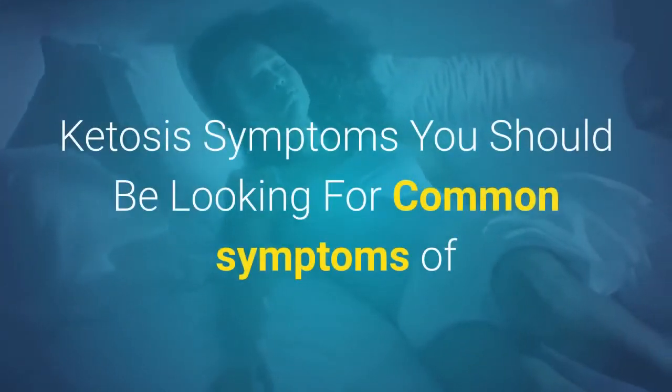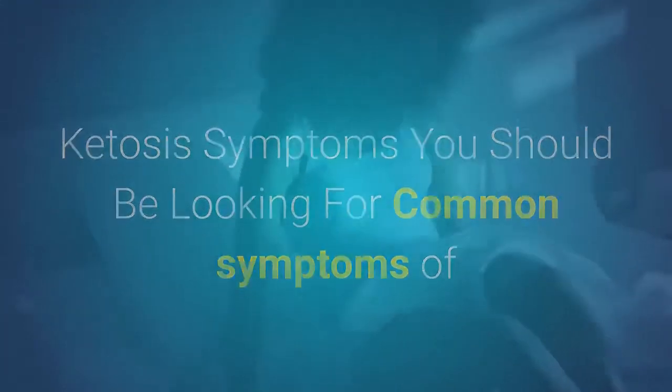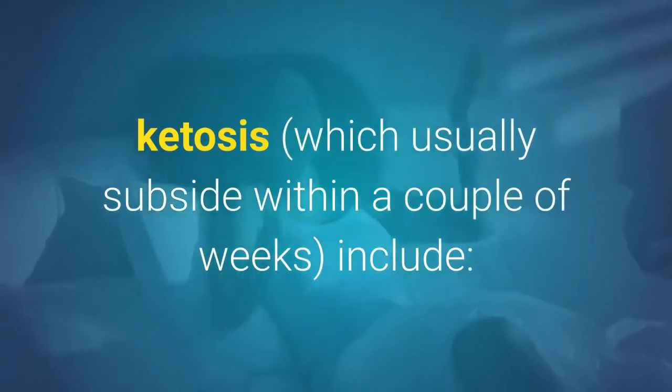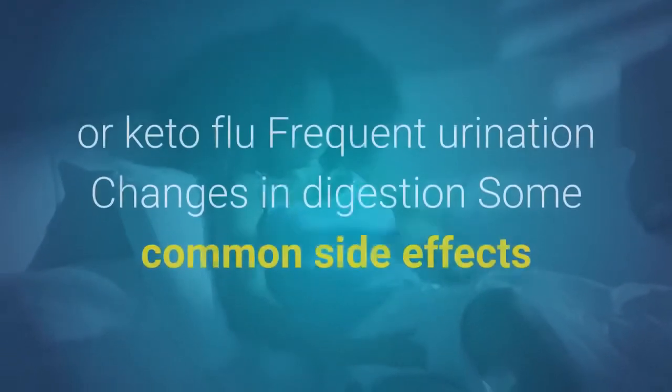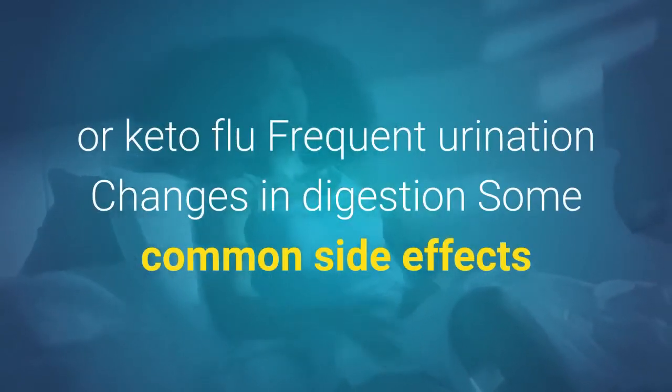Ketosis symptoms. Common symptoms of ketosis, which usually subside within a couple of weeks, include bad breath, insomnia, short-term fatigue or keto flu, frequent urination, and changes in digestion.